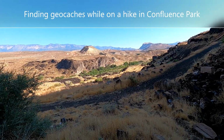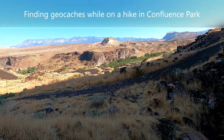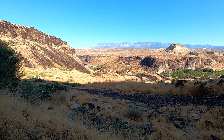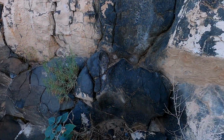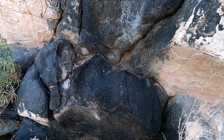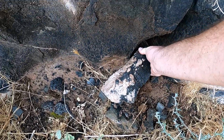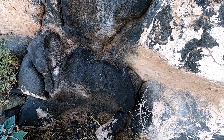So one of the reasons I wanted to come out here to hike this area was to find some caches, and so I found a cache over here just off the trail. This is the little trail I was hiking down a little bit, and then I was able to find a cache, and it was right there. See, this is the cache right there. It's just a little camel pill bottle. So I'm just gonna put it back right here and put the rock back over it. There you go. That's the first cache I found today.